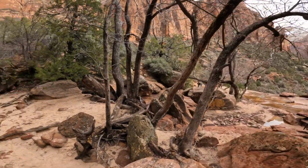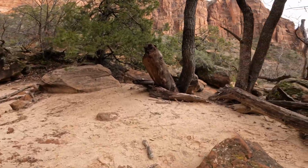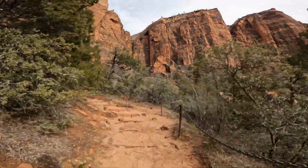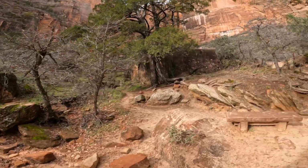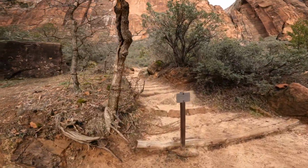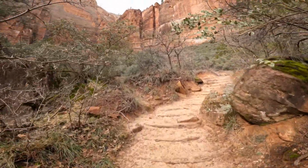So we are gonna head towards the upper pool next, and then we're gonna loop around and see the lower pool on the way out. Cool little sitting area. And this is the trail to the upper pools. Lower pools down here. So we're going to the upper.